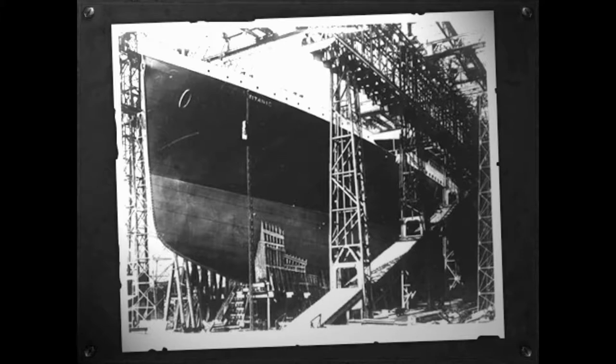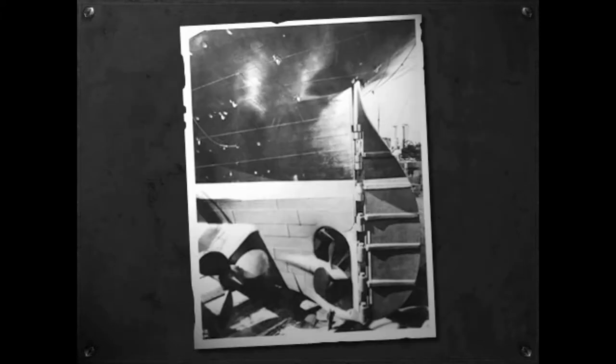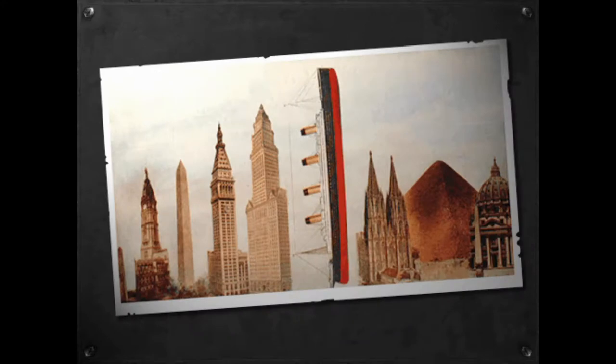Like her twin sister, the Olympic, the Titanic was built at the shipyards of Harland and Wolff in Belfast, Ireland. Construction began in March 1909. At over 46,000 tons, the Titanic is the largest ship in the world. A triple-screw steamer, she has three propellers. This, one of the wing propellers, is 23 feet in diameter. The ship is powered by 29 coal-fired boilers and runs at a top speed of 23 knots.